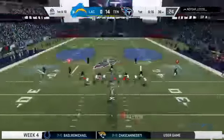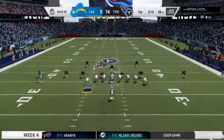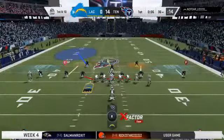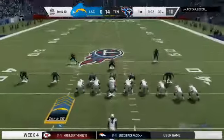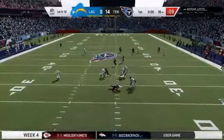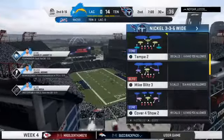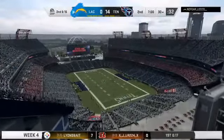The fourth down run successful. Now they look to pay it off on first down. They'll try the air now with Locke. And he is going to go down. They sack him on the final play of the first quarter. 14-0 the score. This is the NFL on EA Sports.